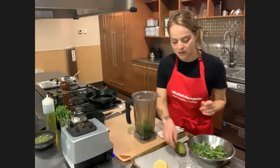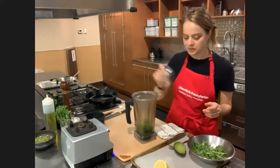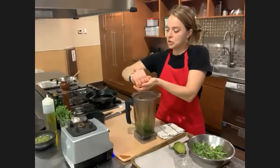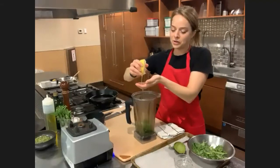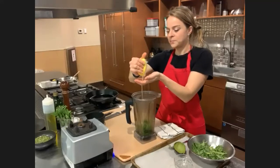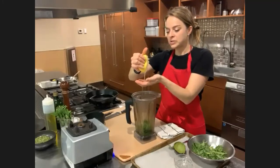So I've got my herbs in there. I've got my avocado. Let's add a little bit of salt. And again, with the lemon, well, I'll just show you the other alternative. If you don't have one of those little strainers, you can use your fingers, the original strainer. So I'm using fresh lemon juice here.